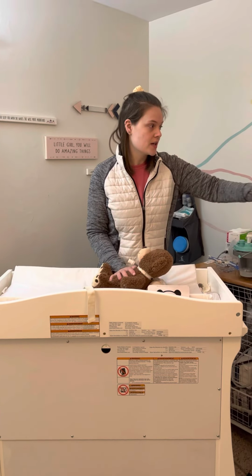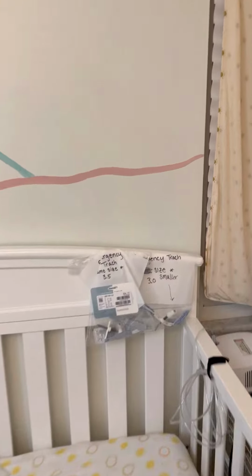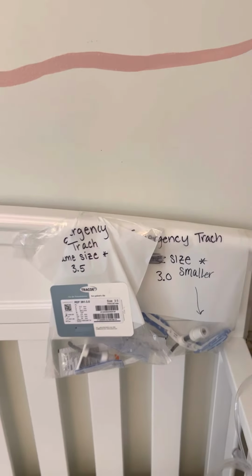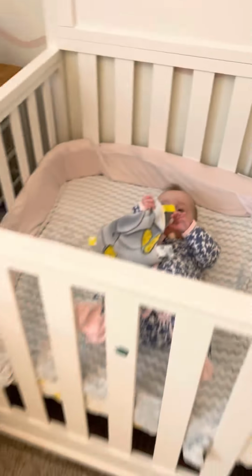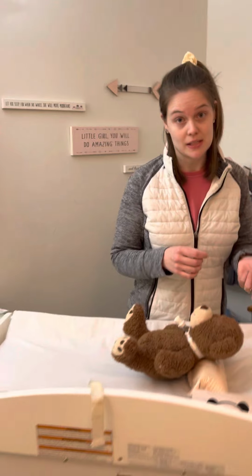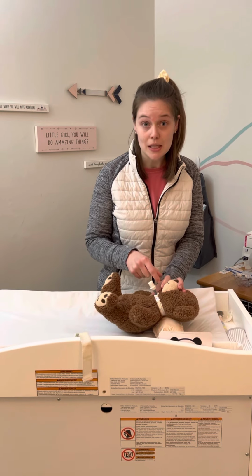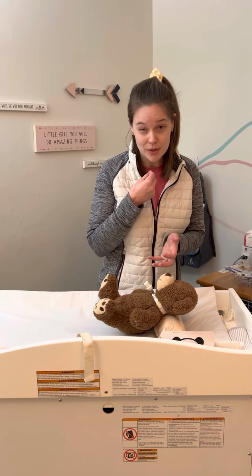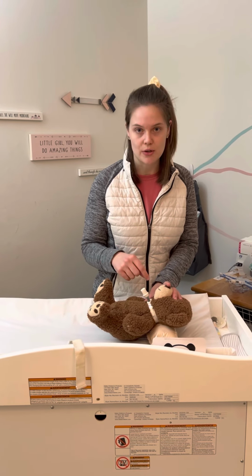We have an emergency trach at her bedside, and we have an emergency trach with us in her red emergency bag every single place we go. So if you were emergently gonna re-put a trach in, you would put the same size in. We always have the same size and the size smaller. If the same size does not go right back in, you would put the size smaller in, and that is because that stomacite can close up a little bit. If you have any trouble getting the same size trach in, you would put the size smaller in.